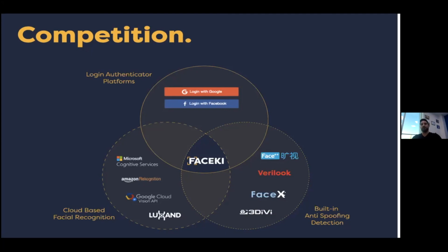So a lot of the times you'll find that as a startup, you're always going to try and make yourself seem like you're the most centered. And it's just natural, right? It's not always going to be the case, but it's where you want to be.